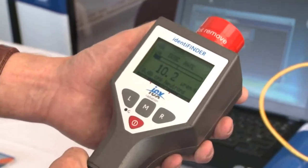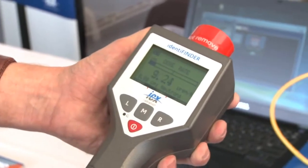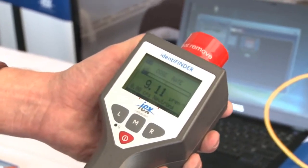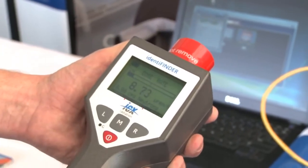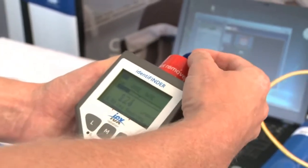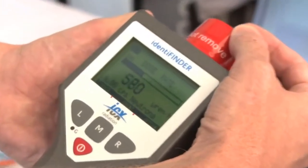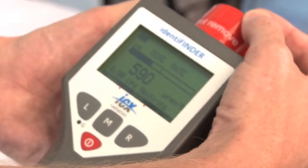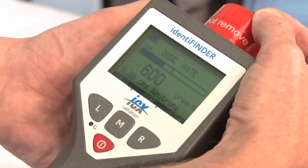In simple operation, once turned on, it measures the level of activity, the dose rate that you have of radiation in the area. If you get an elevated dose rate, and I have a very, very small source here that I can put on here, we can see that the numbers in fact go up, and we can set an alarm level to notify us that we've got something in the vicinity.